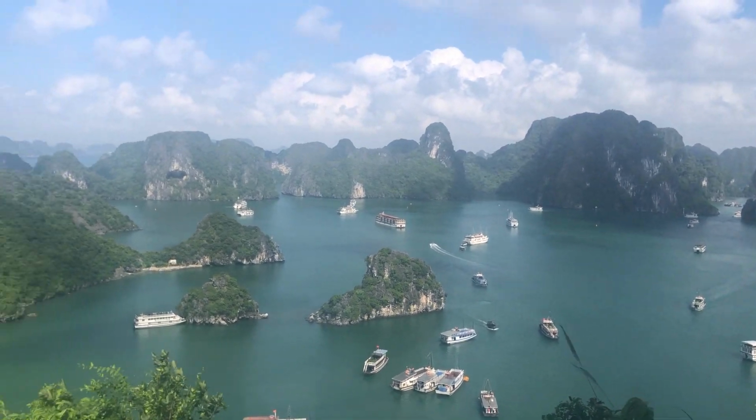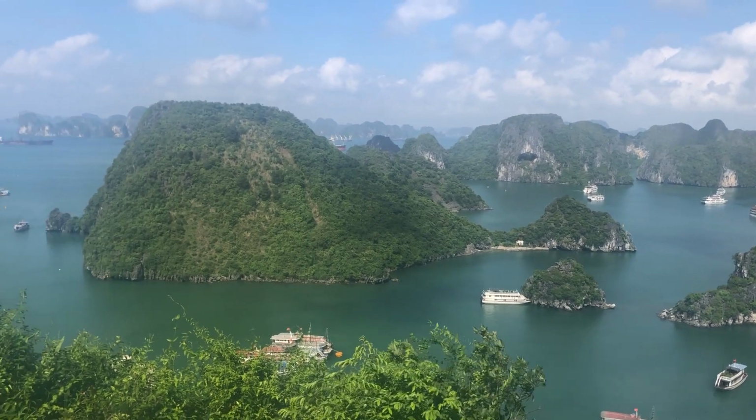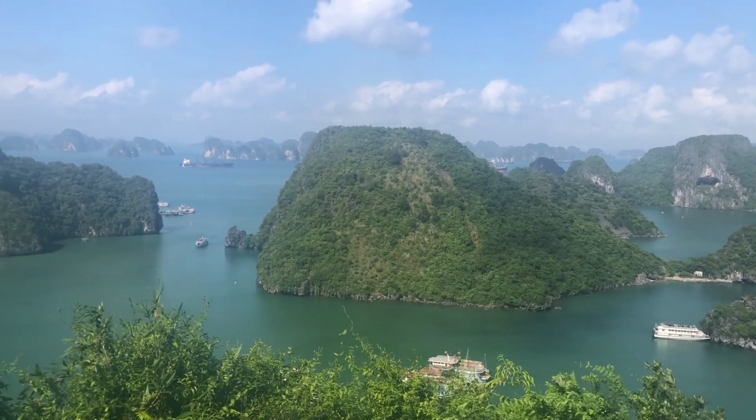This is the view from above. Oh my god, so beautiful. I can stare at this view all day.